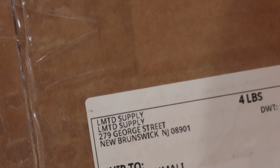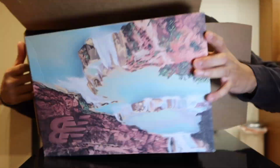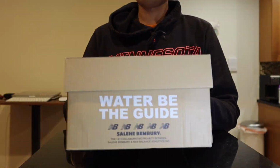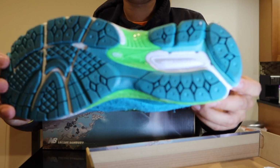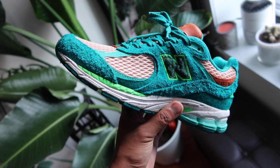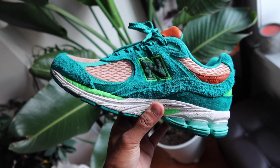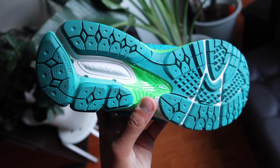So another pickup from Limited Supply. I didn't think they'd be this back-to-back, but this is a pair of the Salehi Bembury collabed New Balance 2002Rs. Very, very stoked on these. I've worn these a decent amount now, and I bought them in like worn ones condition. They were pretty much brand new. Same situation as the clay greens. I saw them on like an Instagram story and I just pulled the trigger.